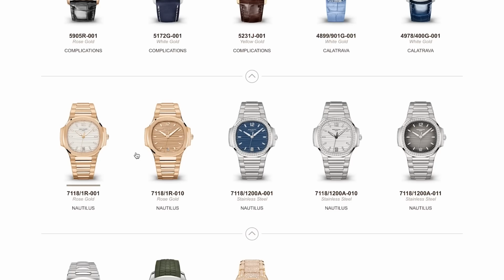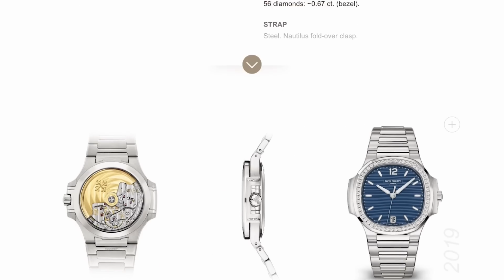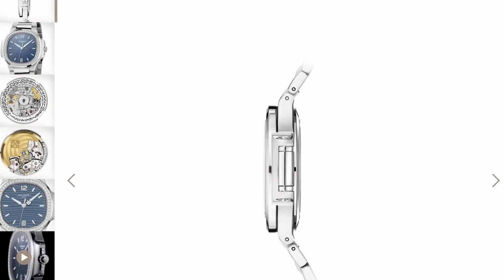A slew of new Nautiluses for ladies. One thing to note is they made a stainless steel Nautilus for ladies, but still with a diamond bezel, taking the price obviously down of this particular watch. And odds are we're going to have a hard time finding any of these. These most likely will trade over list, especially the blue dial.